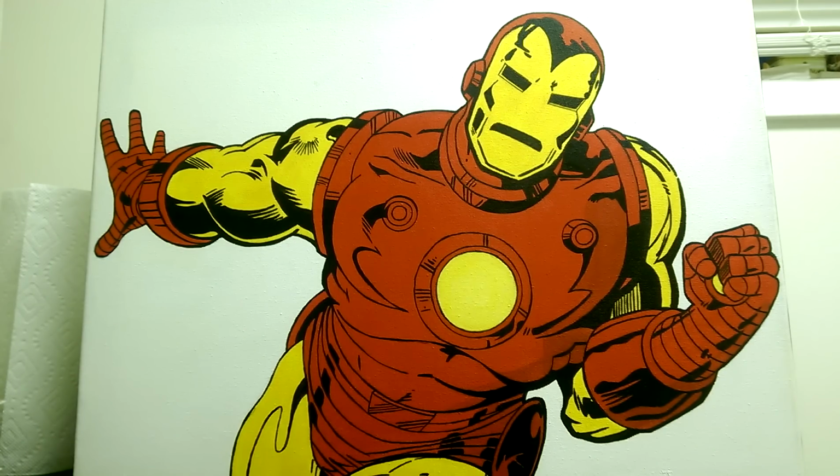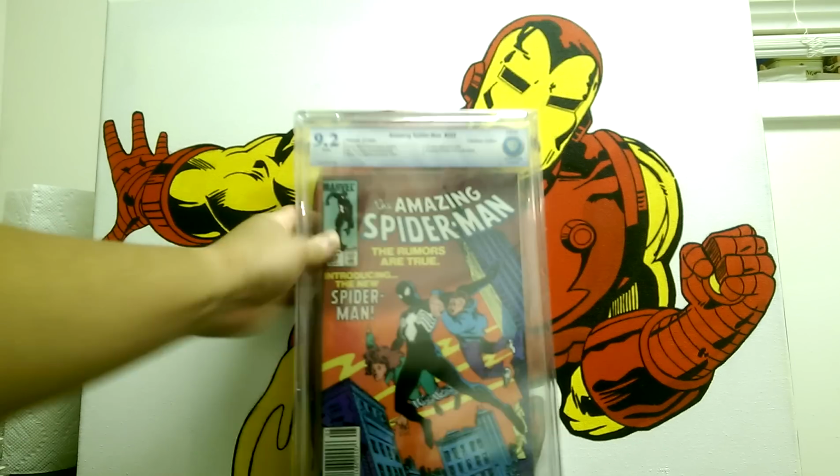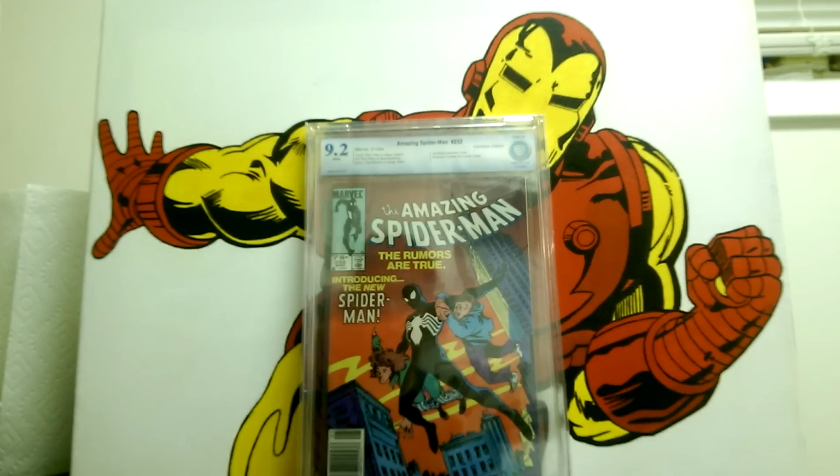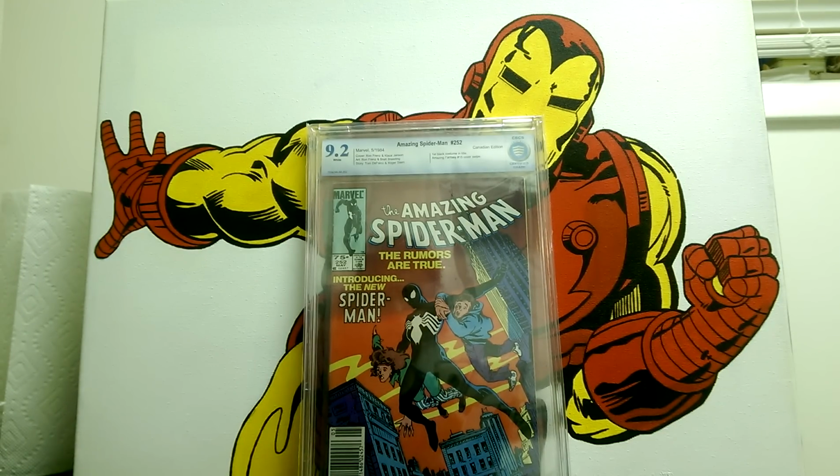30 entry on this list is another slab, and it is Amazing Spider-Man number 252. This is actually a Canadian edition of the book, being that it is a 75-cent variant, and it is the first black costume in title. And I mean, what can you say? That black costume for Spider-Man during that time period was badass.